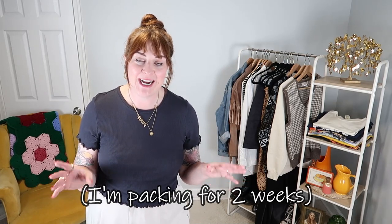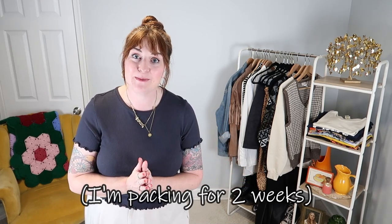So when you're creating a capsule, you can actually look up mathematically what is recommended for how many different items in each category, like how many pairs of pants do you need to do a 90-day capsule or what have you. I'm definitely just estimating, but I know I need to narrow it down in a couple of specific categories here. All right, let's try some stuff on.